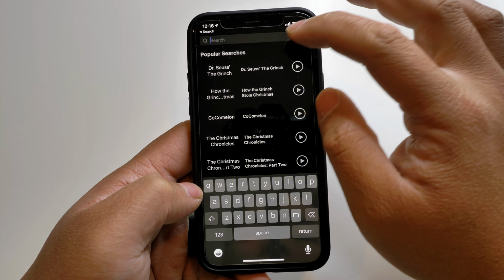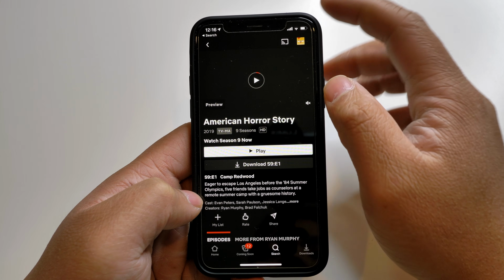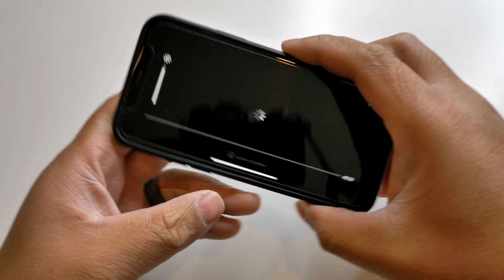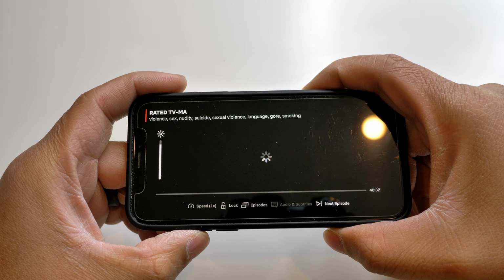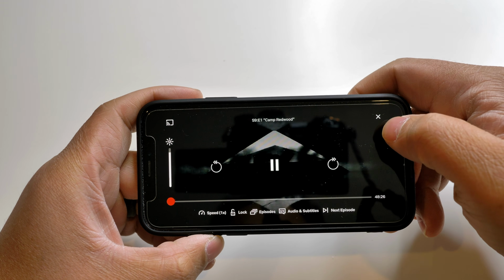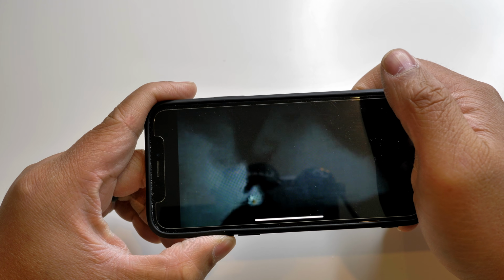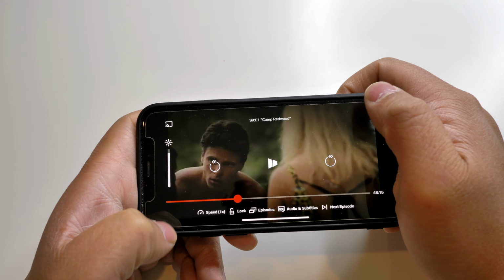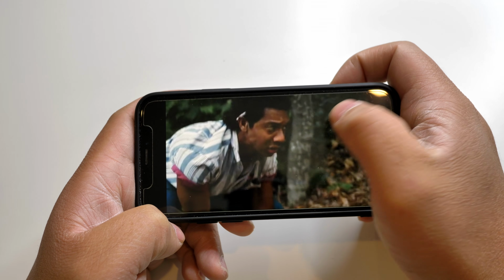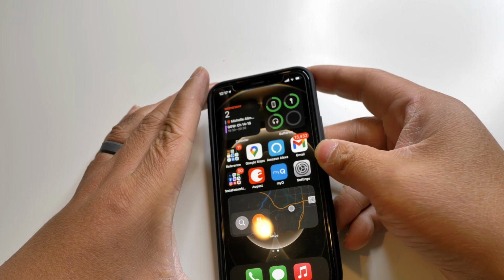There you go. Now we're gonna go with American Horror Story right there, which we don't have here in Canada, like I said earlier. Now we're just gonna hit play, and as you could see, it's playing the preview right away. Clearly it's working right now. There you go. So we're just gonna change this to my iPhone. There you go. Skip that part right there. And there you go, it's working. Now you can browse around on any shows that you want anywhere in the world, in whatever place you want to. Now let's try it out on our PC.